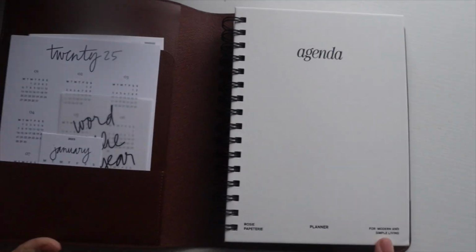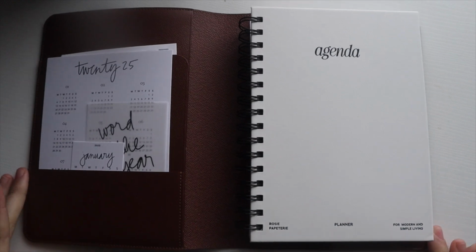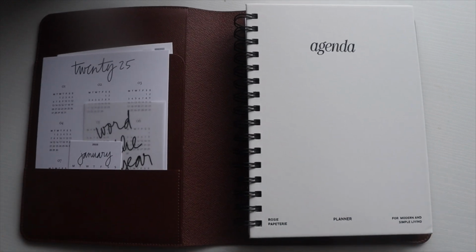So, and if you saw my Black Friday orders, y'all know I ordered this, but I ordered the Rosie Papeterie La Agenda. This is the schedule. So she has an hourly schedule, and then she has, I think it's a horizontal, no, it's a vertical. There's two different options, and then there's the white cover or the black cover.